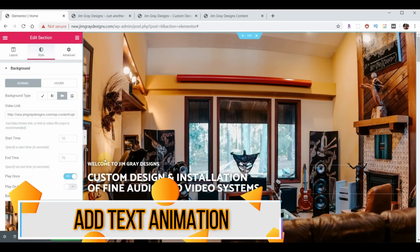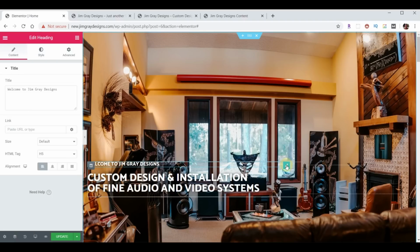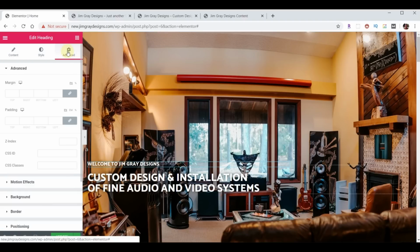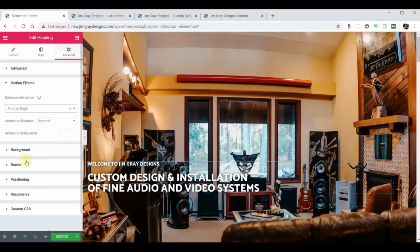And to do that, let's start with the first one, which is Welcome to Jim Gray Designs. And I'm going to choose the widget itself with the little blue box. I've selected it. And now we're going to go to Advanced. And now I want to look for motion effects. And what I want to do is I want this to be a motion effect of fade in from the right. Just like that. Now the problem is I want this to fade in from the right just as the video intro finishes. To do that, on the left-hand side, there's a thing called Animation Delay, MS.